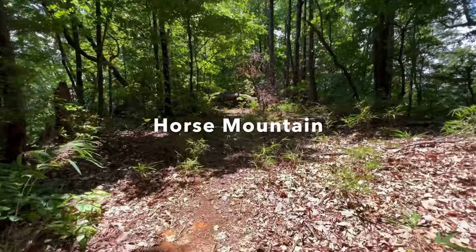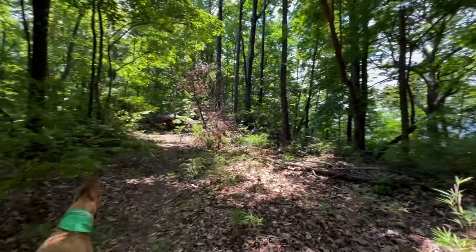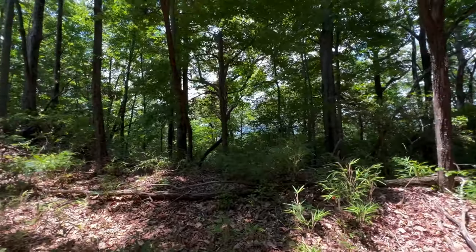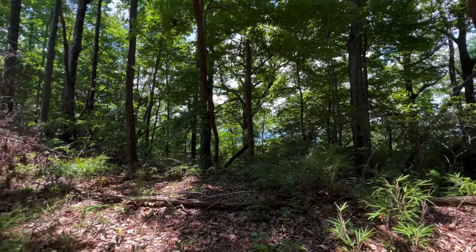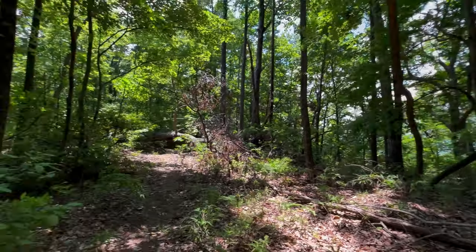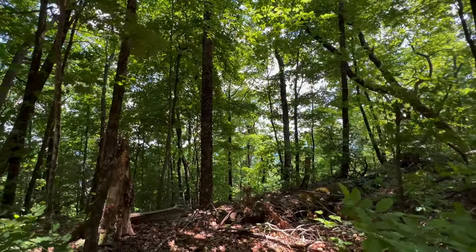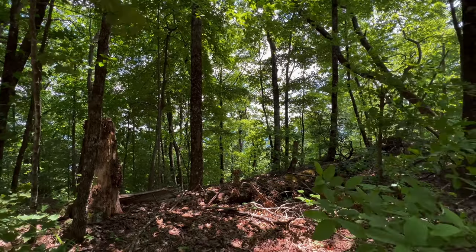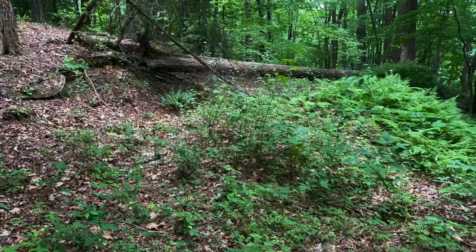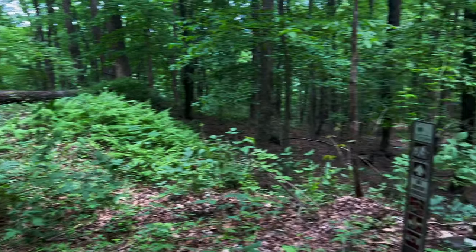Kind of following a ridge line right here. Trying to see the mountains out from the distance there. And more mountains off in the distance there. Getting ready to turn off the big overgrown road that we've been on.